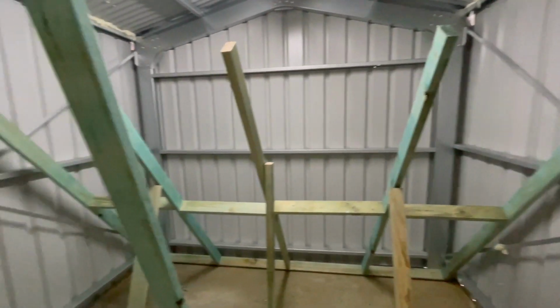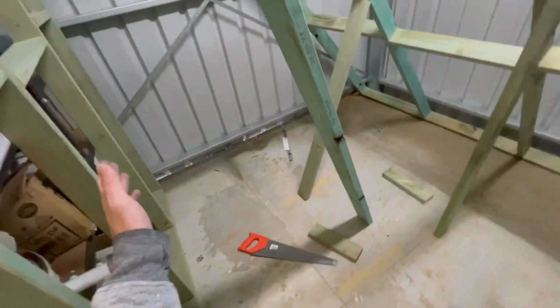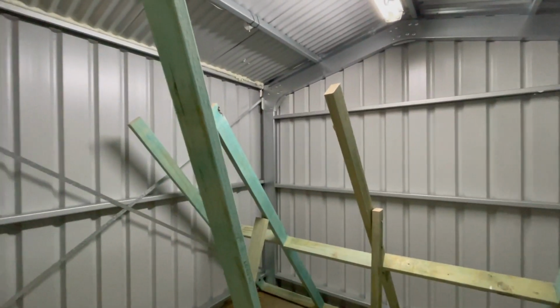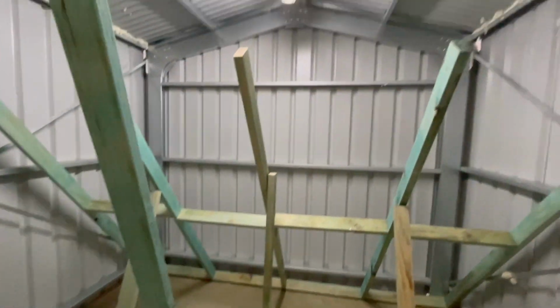As you just saw, we have a wall frame. I just need to get the top piece on. I couldn't get it in when it was lying down because it was actually going into this wall, and I couldn't get the drill in any of them, but as you can see, we have half of a standing wall frame.